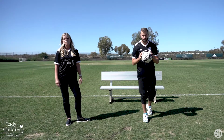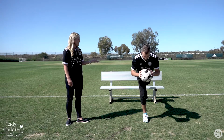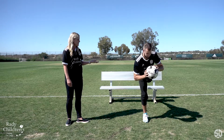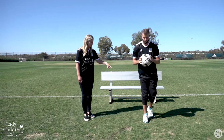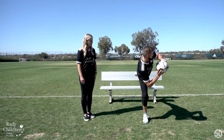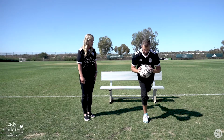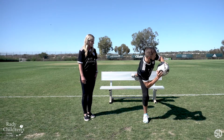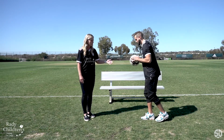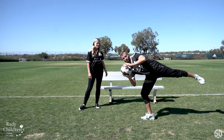Next we're going to move on to an intermediate set of exercises. Here we have the Romanian deadlift with airplane. And Jay is doing a great job at this, keeping his static leg with the knee slightly bent. And then as he lowers himself and rotates out, he's keeping his balance real nicely there. And this exercise, again, working mostly posterior chain, a little bit of hamstring flexibility as well.